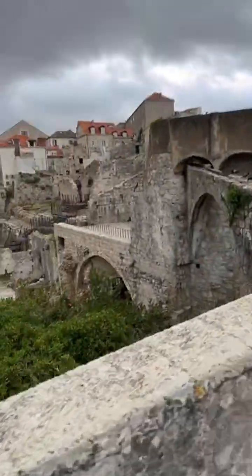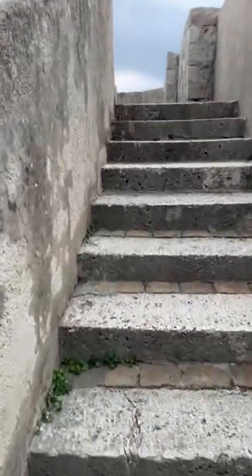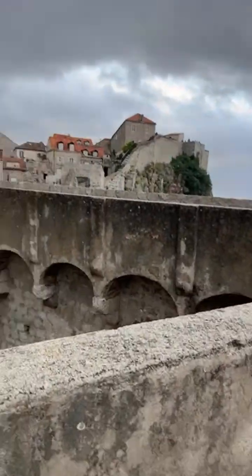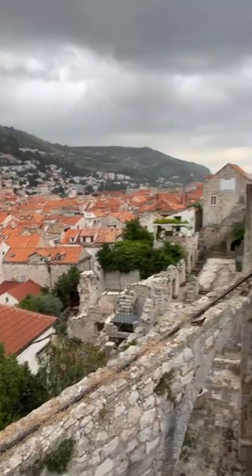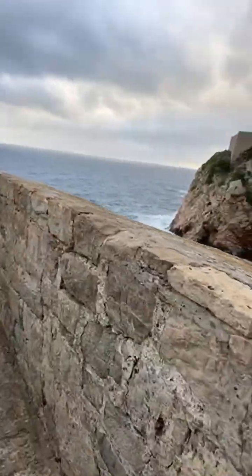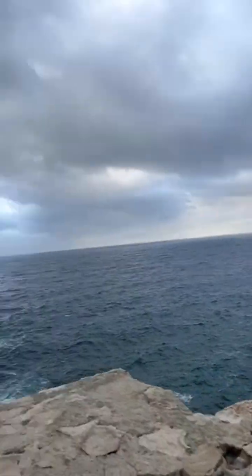This is the archaeological site that you can do on the other side of the walls with your walls ticket or the pass. So you go underneath this bridge here into the archaeological site there. So you go along this path down here, and you can stand on top of the Boca fort there where them guns are, so you get an even better view. So there's the fort. Hello to you, militia.